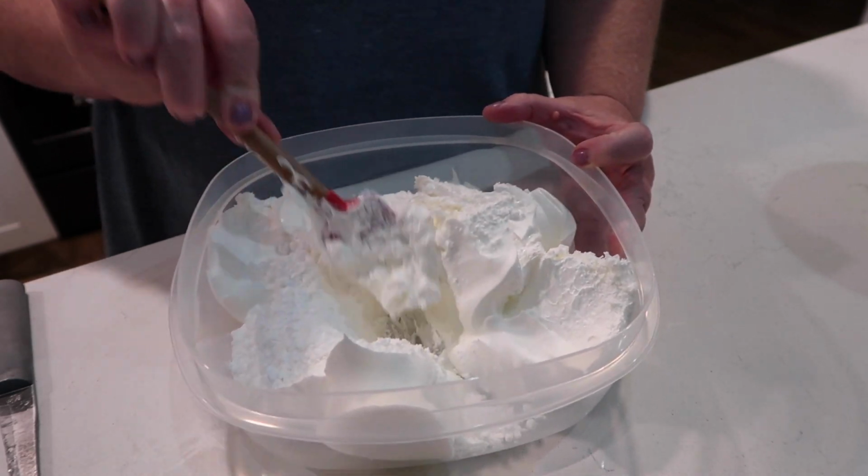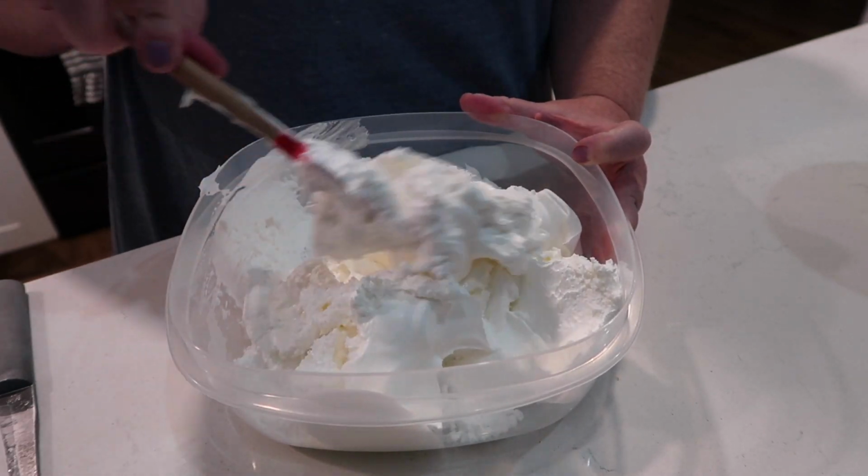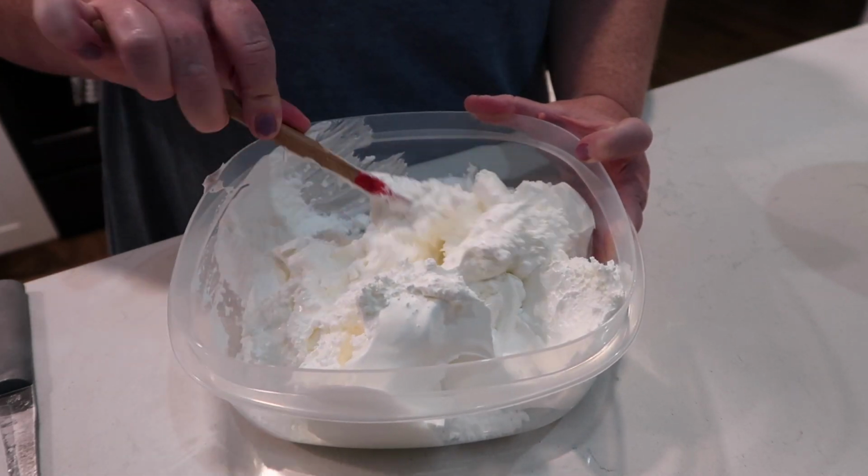Now, I made a little more than I needed. I just took what was left, put it in my refrigerator, and we used that as a dip for some fresh fruit a few days later.